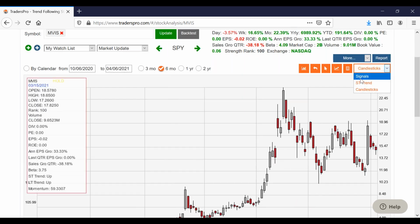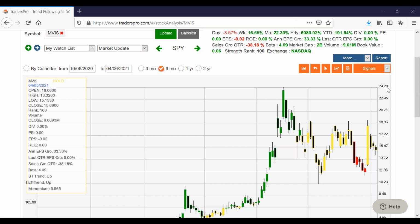Let me switch this back over to signals here. What I found interesting on this chart is that you had a double bottom right here, and then you've had a lot of resistance right in here. It has not been able to get above about $19, and it's pulled back the last couple of days right here. Again, this would be a good one where you're waiting for confirmation anyway, because if the market sells off in the next few days, this thing will probably drop and it won't matter.